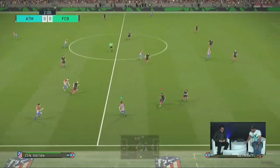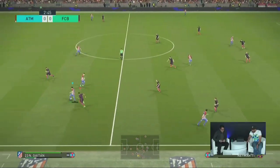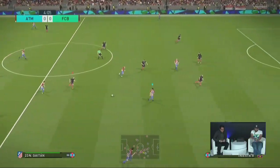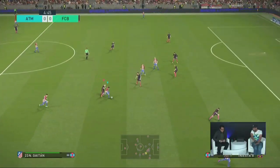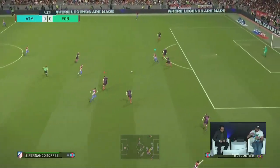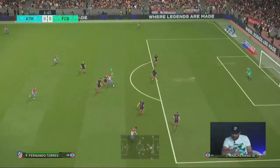So what I want you to focus on here as well is just naturally how the game is looking as soon as you start it. Compared to last year, what we've done is we've made the players a little bit smaller and we've panned that camera out a little bit so you get to see more of the pitch. And that viewpoint is very different per stadium as well.